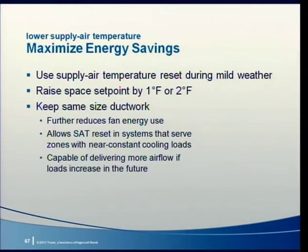Next, while I did say that lowering the supply temperature can allow you to downsize ducts to reduce first cost, if you want to maximize energy savings, consider designing the system for colder air, but keep ductwork the same size as it would be for 55-degree supply air. This further reduces fan energy and allows supply temperature reset to be used in systems without concern for any zones with near constant cooling loads. Keeping the same size ducts also improves the ability of the system to respond to any future increases in loads, since it will be capable of handling an increased airflow rate if needed.